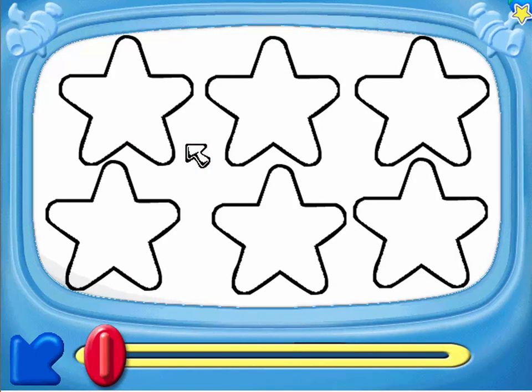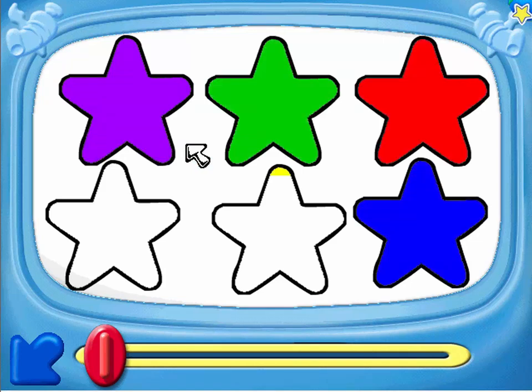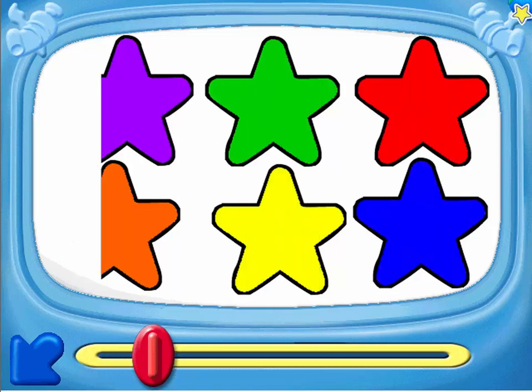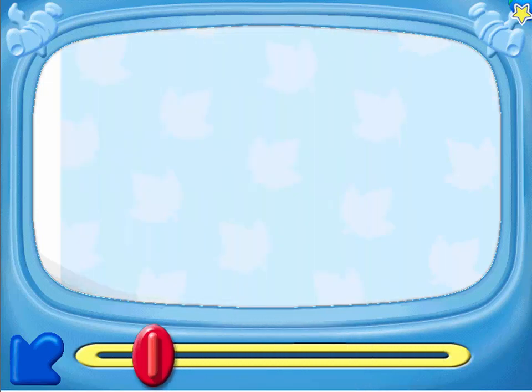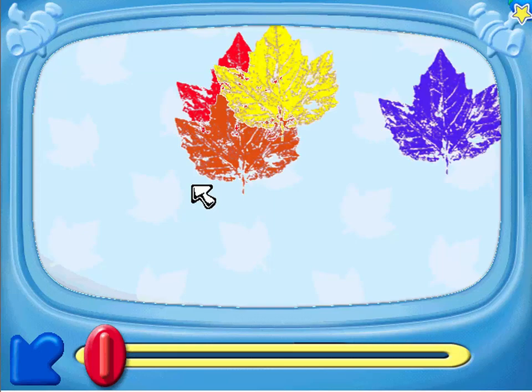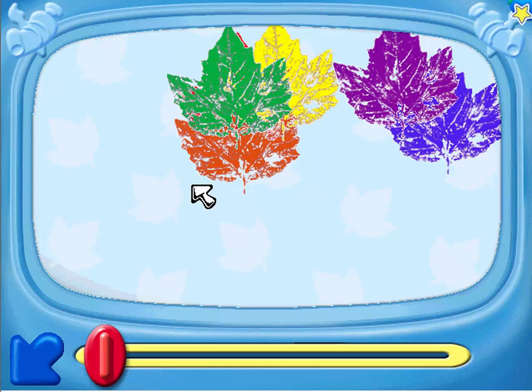Star. Purple, blue, green, red, yellow, orange. What a pretty picture. Look at the stars you made. Leaf prints. Red, orange, yellow, blue, purple, green. Leaves. I like the leaf prints a lot. Those are good colors.